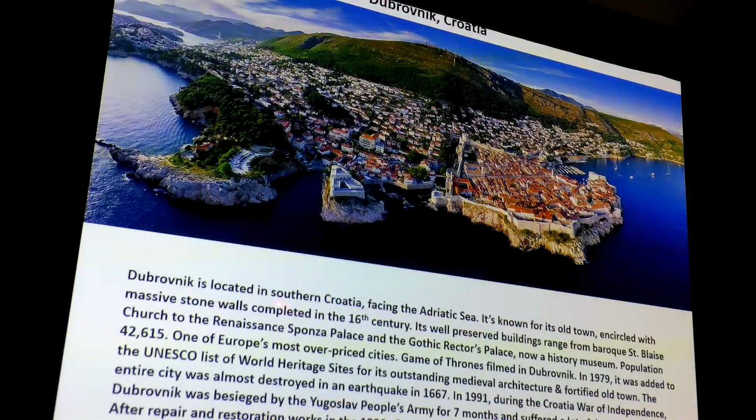Okay, so Dubrovnik is located in southern Croatia, facing the Adriatic Sea, known for the Old Town circled with a massive stone wall, completed in the 16th century. It's well preserved, with a lot of different periods of building inside: Baroque, Renaissance, Gothic buildings and stuff like that. The population right now is around 42,000. It's one of the most overpriced cities in Europe, I guess because of all these tourists going there. A lot of cruise ships stop there, and people visit the old town. And Game of Thrones was filmed in Dubrovnik.